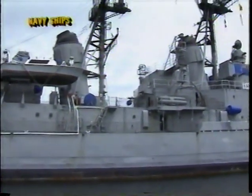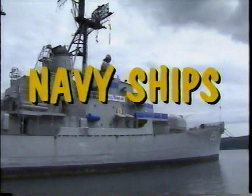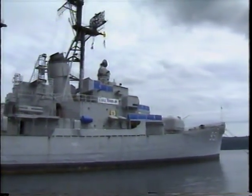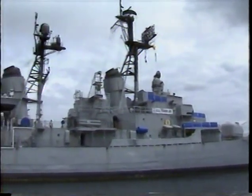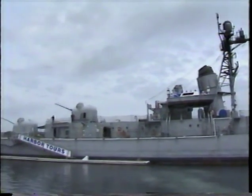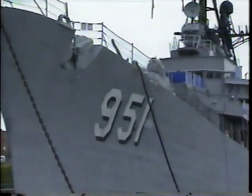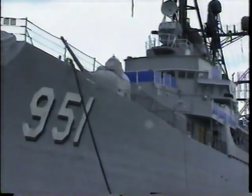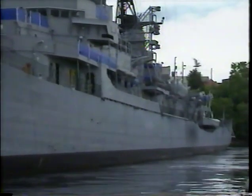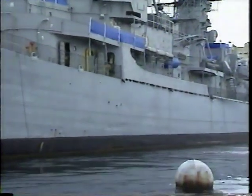USS Turner Joy is called a destroyer. The name destroyer came about because this size of ship was much more agile than a battleship, and so they were developed to protect battleships from small torpedo boats. Originally, they were called torpedo boat destroyers, and eventually, they ended up being called simply destroyers.